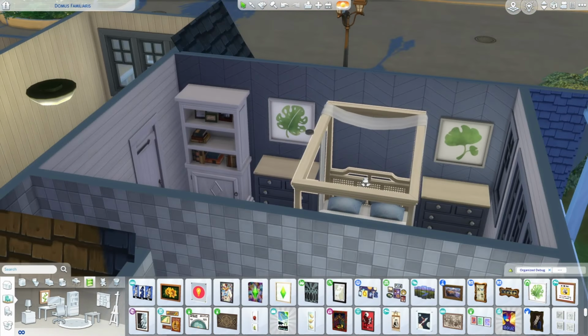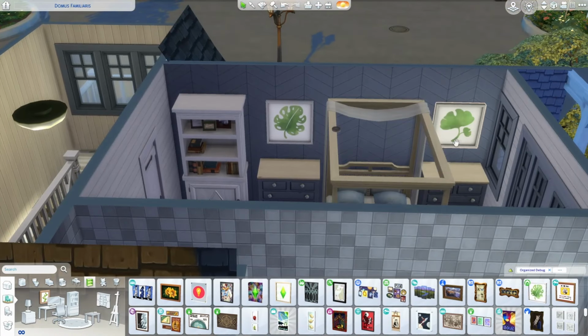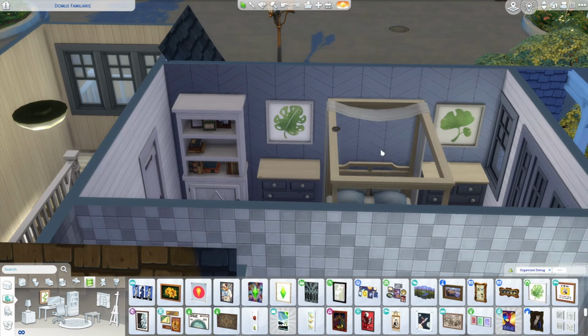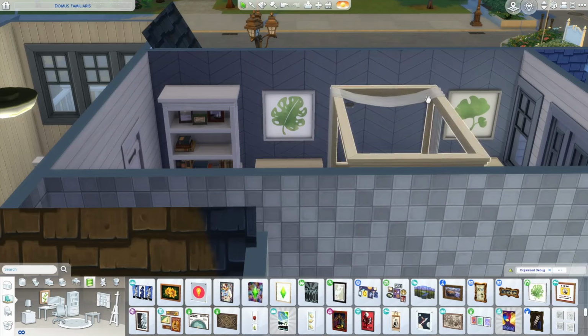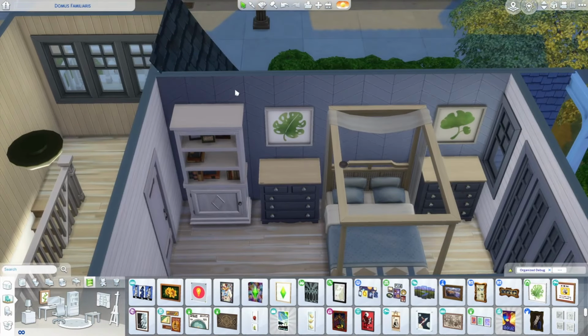And I want to use these here for a couple of reasons. They're nice and white, which I think will work well against this darker wall, especially since I decided to paint the dressers as well. And I can have them at close to the same height as the rest of the furniture, which just sort of boxes everything in together.